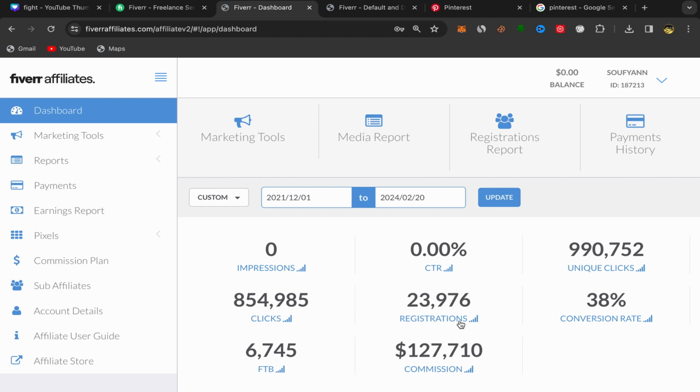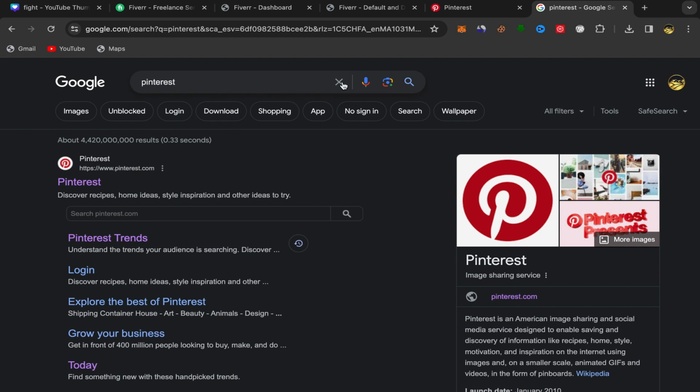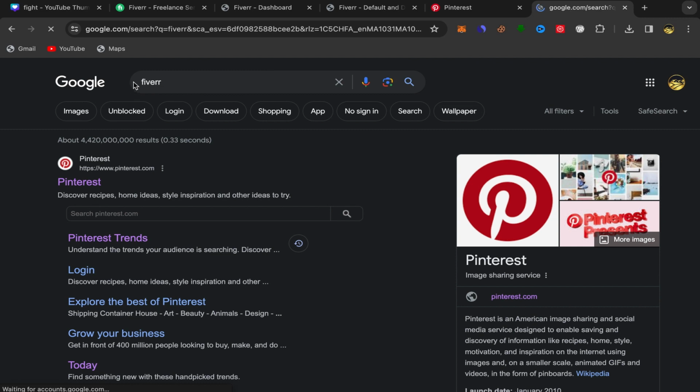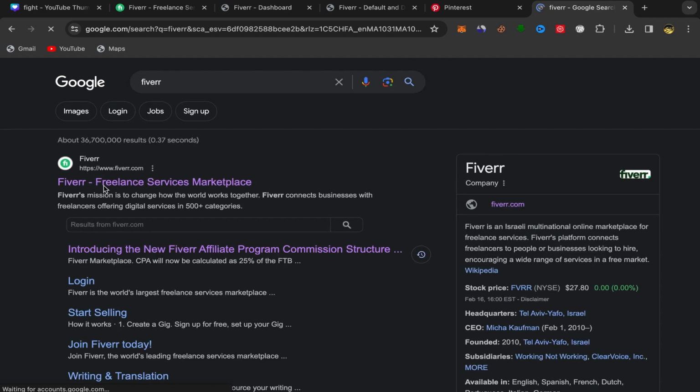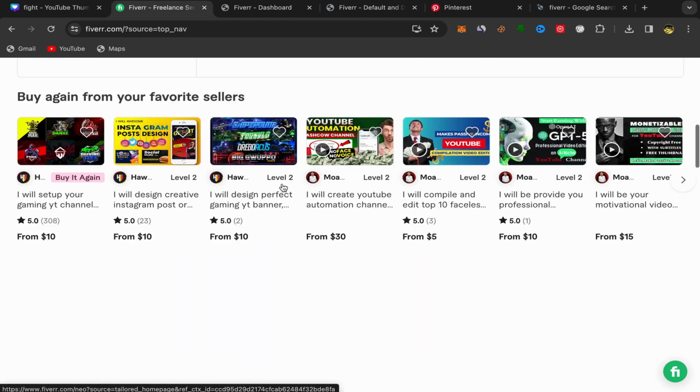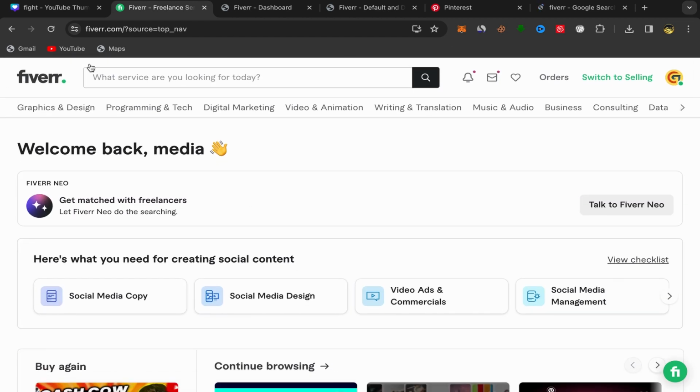Okay, so why is it showing $0 in my balance? Because I withdraw all my money to my PayPal account, and when you withdraw your money it will show $0 in your balance. Okay, anyway, for people who want to start this business and make money with Fiverr affiliates, you just need to go to Google and search for Fiverr. Click on the first link over here, and sign up by using your email address. The sign up process is super easy and simple. After you finish, this will be your home page and you should have an account like this one with Fiverr.